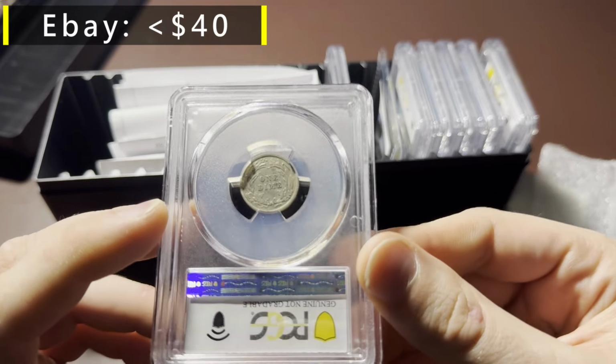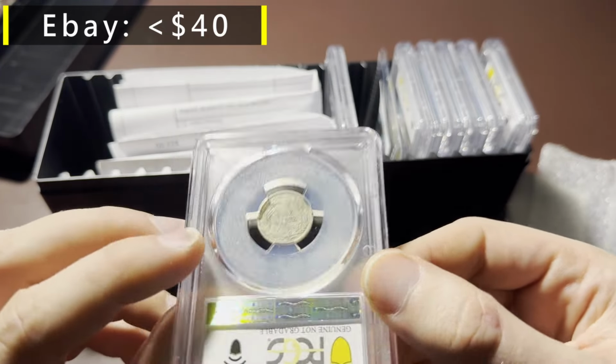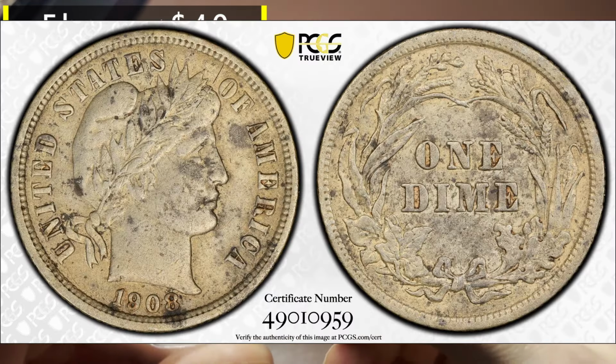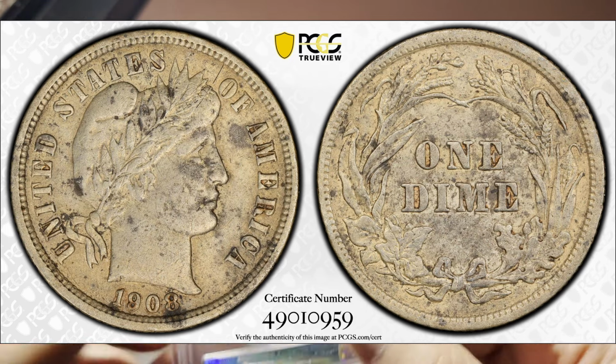I mean, other than that, it's a pretty nice coin, but, you know, in an XF, this would be a pretty decent grade. So that's kind of unfortunate.